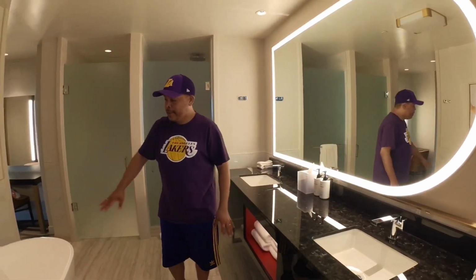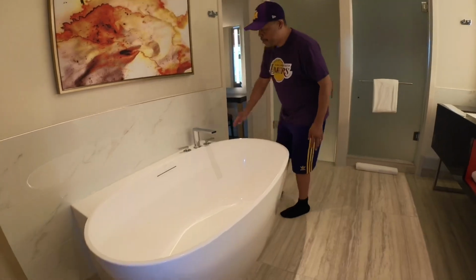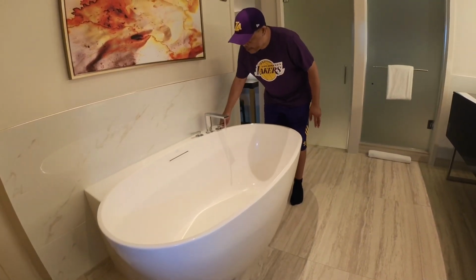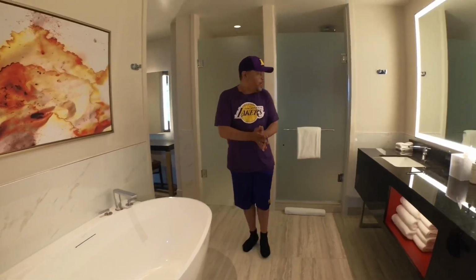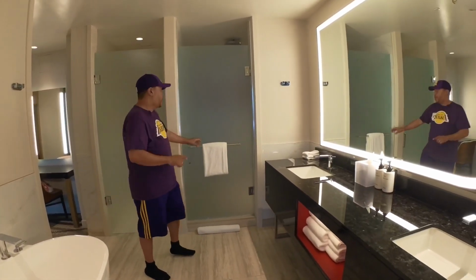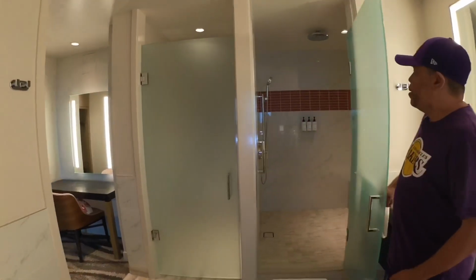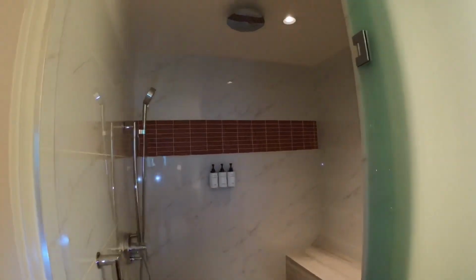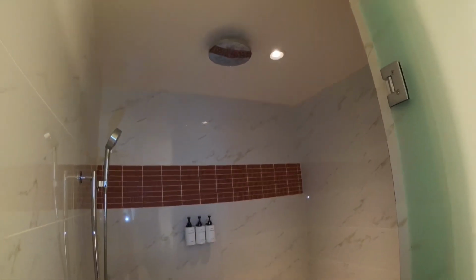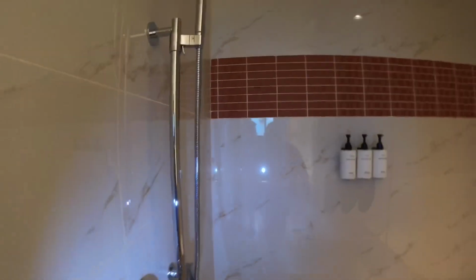And then over here, a nice soaking tub. And this looks like it could be quite fun. Maybe later, quite possibly. You have your rainfall shower. Let's go in here real quick because this shower is very nice. Rainfall shower up above, and then you also have your shower wand, and you can run laps in this shower. It is that big. You also have product from Conrad in case you don't want to bring your own.